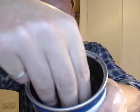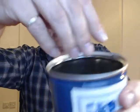It's a very coarse cut tobacco. It's with the consistency of minced cork, I would say. I don't know whether you can see that. Very, very coarse cut. The smell is incredible. It really is. I'll say this is discontinued now.